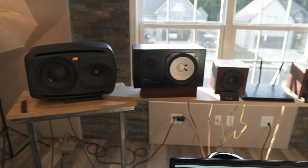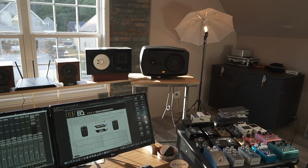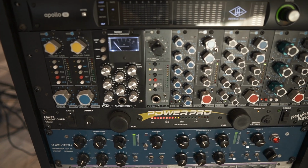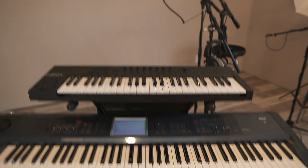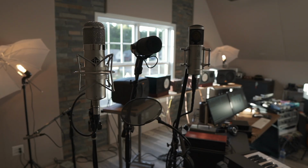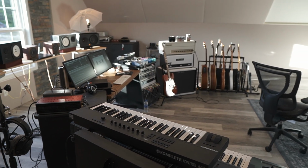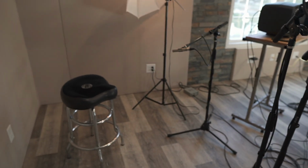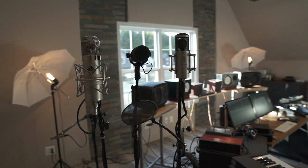Event Opals, NS10s, Auratone 5Cs. Use all of them just about equally. Like, they all sound great. Rack gear. Got a whole bunch of Cappy, Serpent, Tube-Tech, whole bunch of cool stuff, keyboards, microphones. So currently I'm having singers stand over here. Got some mics set up for a mic shootout that we did just the other day for a singer. And so I'm sitting right there, and I really like sitting there and having the singer right here. It's great. Set up for an acoustic as well because the singer was coming in tracking acoustic, and then they just jump up here and record vocals.